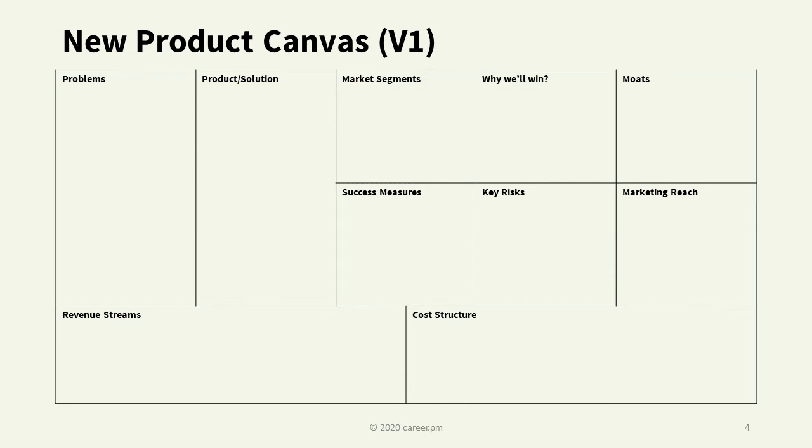Moving right, the next building block is market segments. The market are all the entities with means and interest to buy your product. Segments are cohorts within that market who have similar requirements. Other canvases call this customer segments. Never liked it. As a startup or a new product, you may not have any customers. You need to understand the market. Some will think that's just a terminology nit.